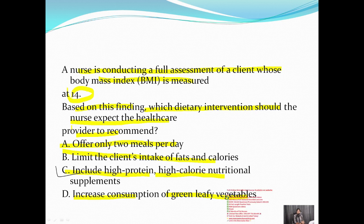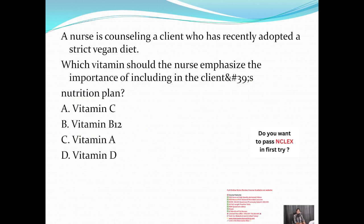Let's shift to the next scenario, a nutrition-related vitamin deficiency in a vegan client. This next scenario addresses the importance of micronutrients, especially for clients on restrictive diets. A nurse is counseling a client who has recently adopted a strict vegan diet. Which vitamin should the nurse emphasize the importance of including in the client's nutrition plan? Let's look at the choices to see which vitamin matters most in this context.